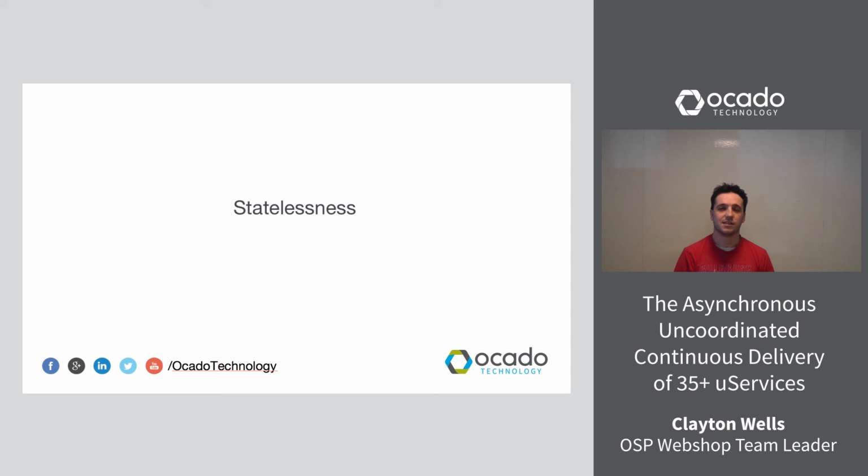The reason for this is that each call to a stateless microservice only worries about that immediate call. It doesn't worry about the ones before, it doesn't worry about the ones afterwards. It's only concerned about that current call. So if you scale up and down, or if subsequent calls are done on different servers, it doesn't actually matter. So it just really simplifies your deployment process.